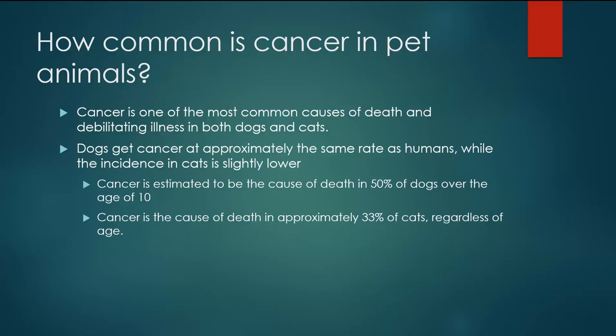This age discrepancy in cats is probably due to the fact that there are a couple of native retroviruses, feline leukemia virus and feline immunodeficiency virus, that can obviously be contracted at an early age, and that can both also lead to tumor development.